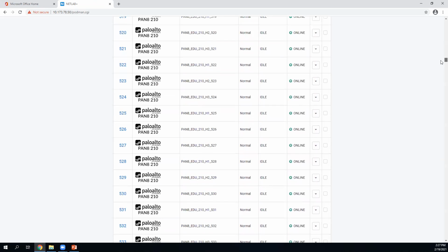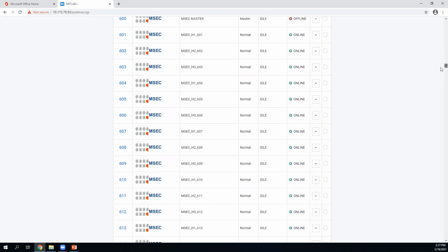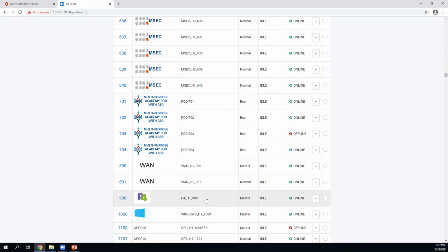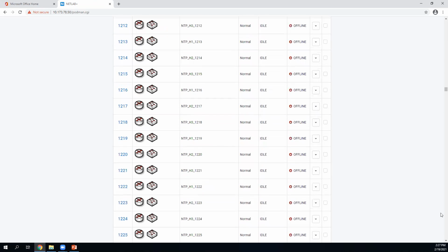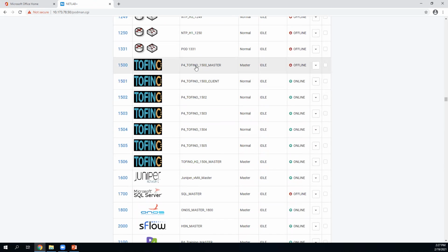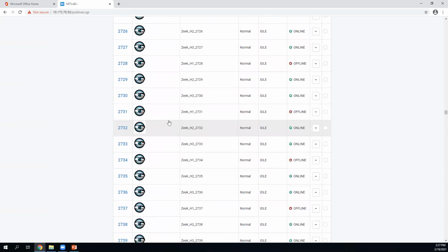Again, I mentioned we have some partners, like Palo Alto. We can use their virtual machine. Elie, for example, is using research on P4, so we have deployed some P4 pods. I think he's also using some Tofino models. Tofino is the chip that was created by Barefoot Networks. We have the model, so we can run the model of Tofino in our cloud for research purposes. And there are some others, the Zeek, etc.